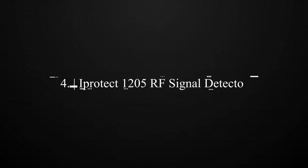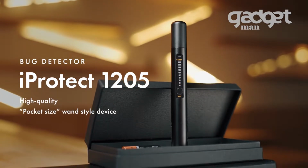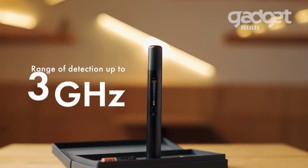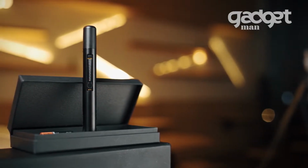Fourth gadget is Iprotect 1205 RF signal detector. Bug detector Iprotect 1205. High quality pocket size wand style device. Range of detection till 8 gigahertz. Professional opportunities with an affordable price.